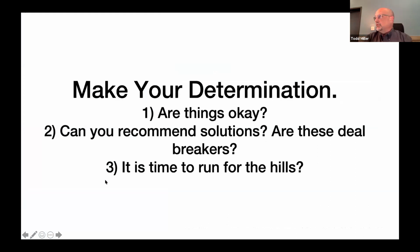So as you have looked at a house and started to examine it and figure out its current situation, you're going to ask yourself three things. Are things here okay? On the other hand, are there things I need to recommend to this homeowner that they need to improve? And then you've got to ask yourself, are these deal breakers if they don't do these things? So if they don't let me unblock the insulation from their intake vents, is that a deal breaker? Do I not want a part of this house if they don't let me do that?